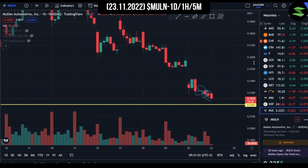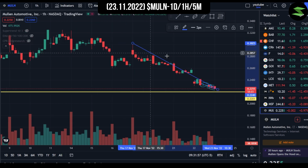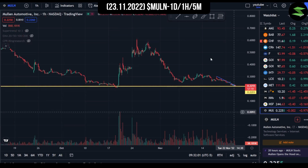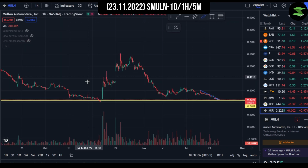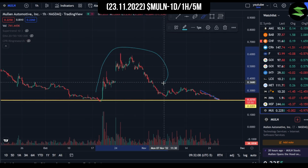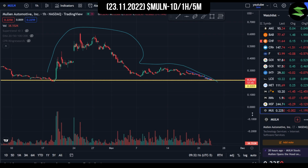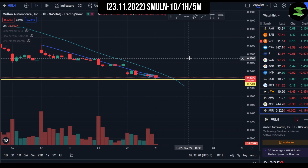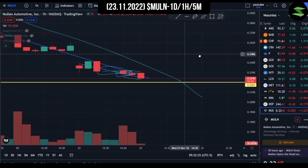Apart from that, if we look at the long-term trend too, we can see that we're still complying with this trend that we set over here, right? So we did get out of somewhat of a cup and handle pattern that we made, and that too on the negative side. You can see that we made somewhat of a cup and handle pattern over here, and now we're finally getting over here, and this seems like a breakdown pattern. So eventually we might actually break below 22 cents, but I don't see it happening today, if you ask me.